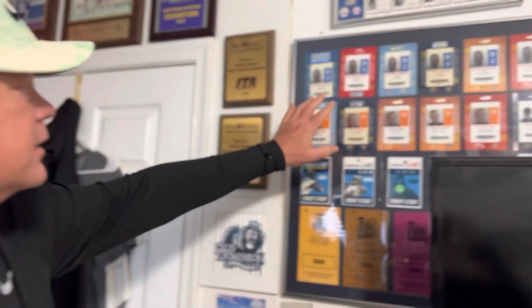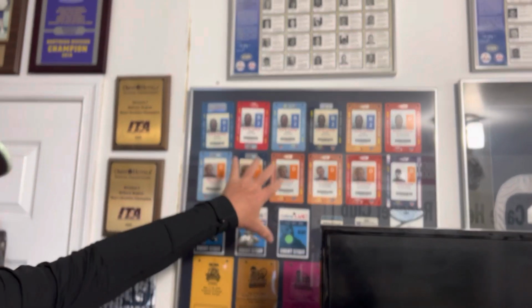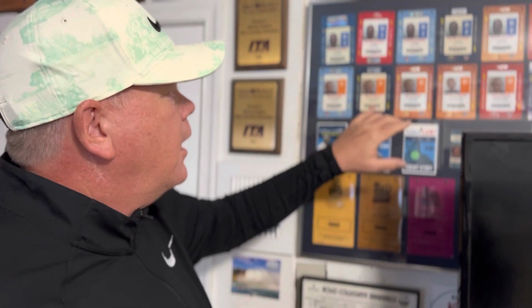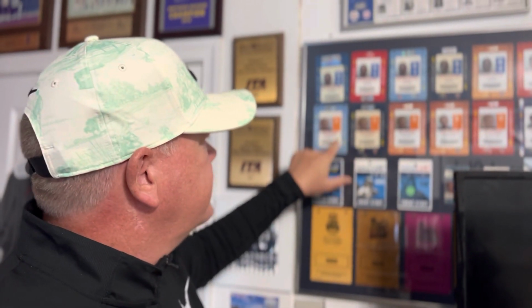We got more memorabilia here. So this is credentials from the U.S. Open. Credentials, U.S. Open. When 2 former players, when I served as Tippy's coach, big emphasis on serve.